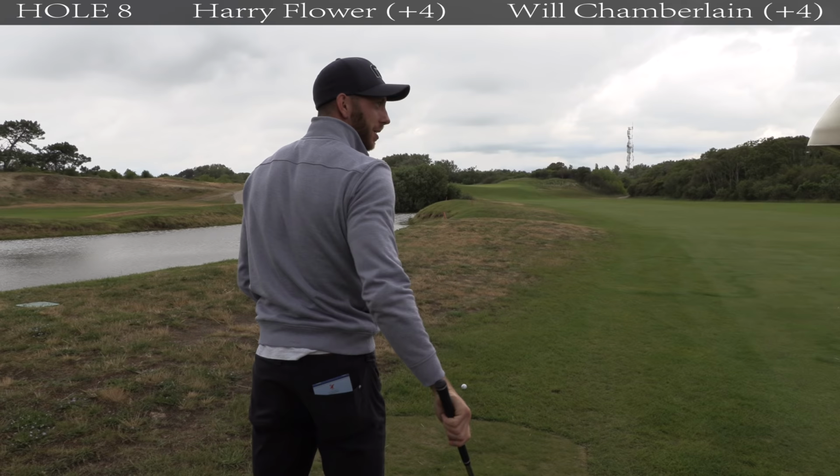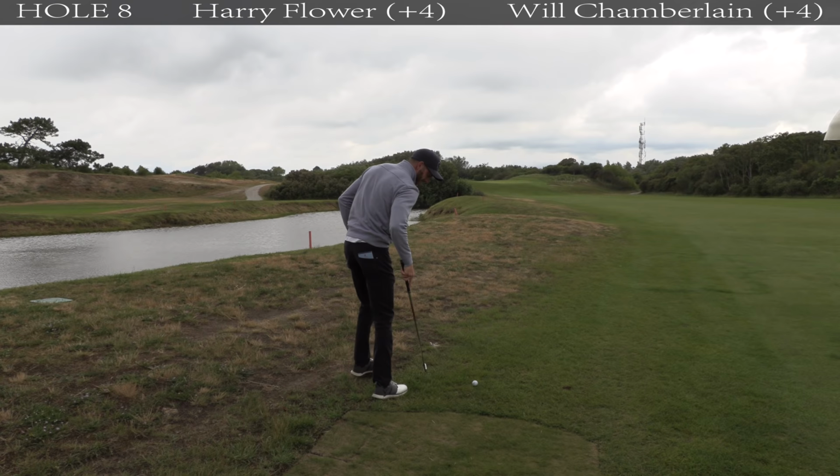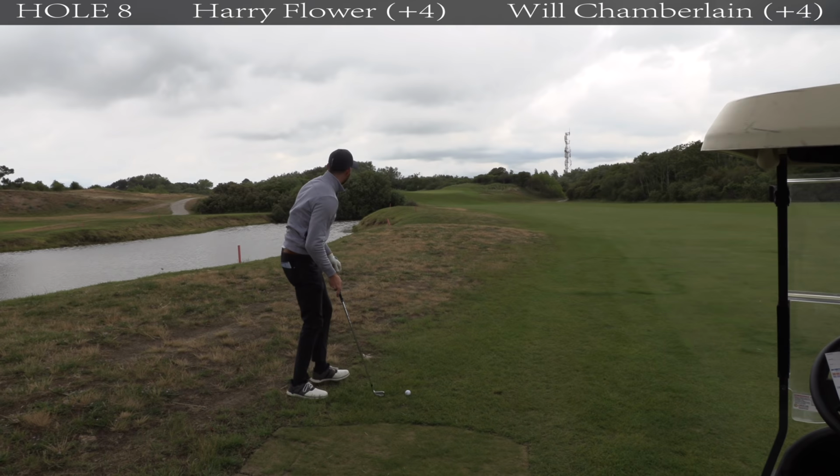Genuine. Harry with 188 left in. He's got a 7-iron. Blowing a gale downwind, but the green is 30 feet above the fairway. So let's see what he can do.